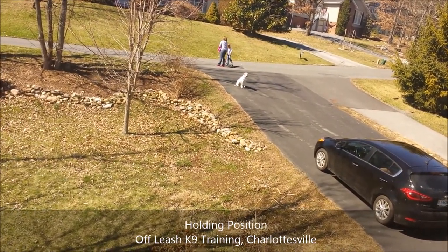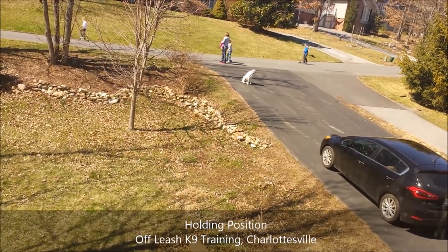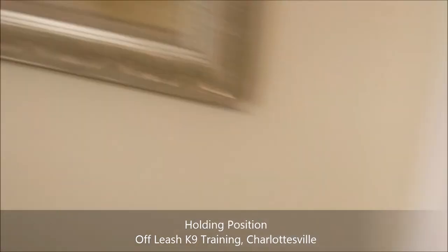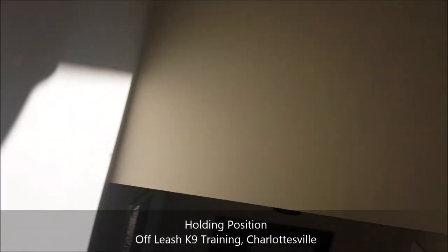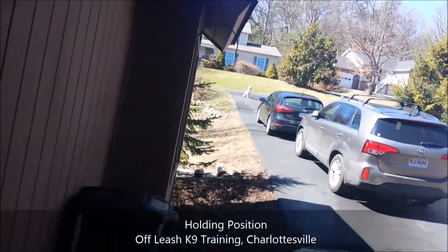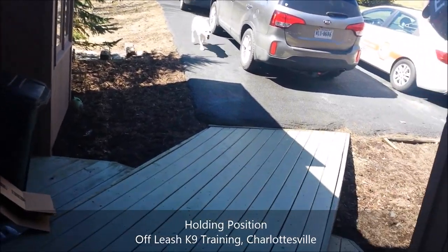Holding her sit. Doesn't even know I can see her. Good girl. Break! That's a good girl! Yeah, good job.